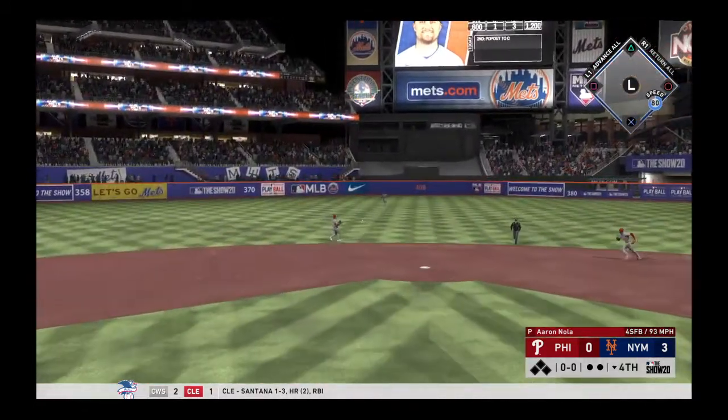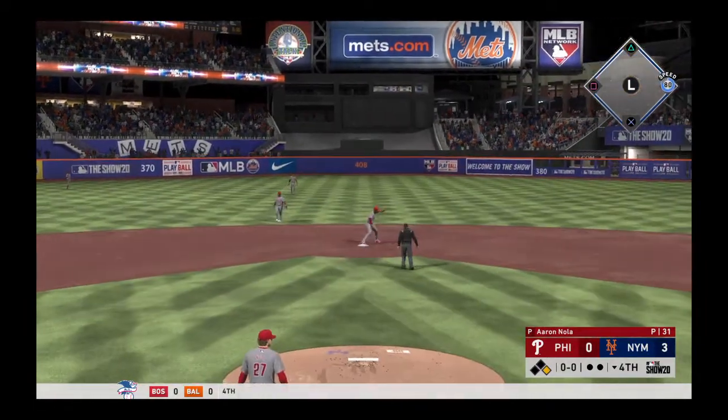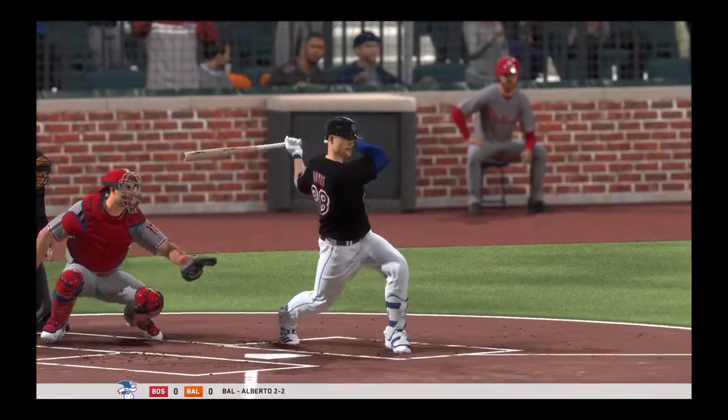A bouncer up the middle. That's through for a base hit, and he's 1 for 2 now. They've gotten their hits in deep counts. They've gotten their hits in early counts. This has been a real onslaught.